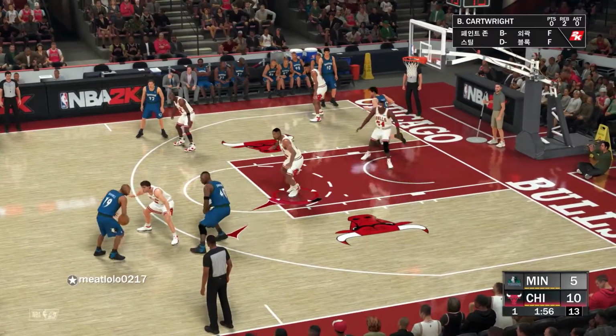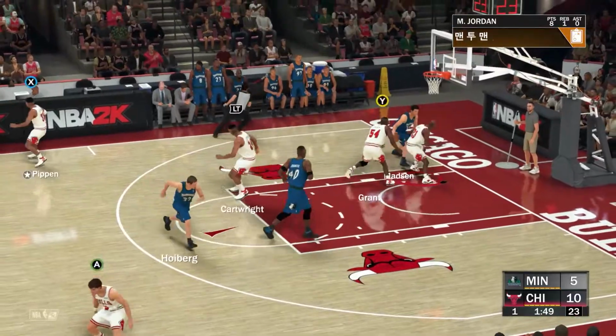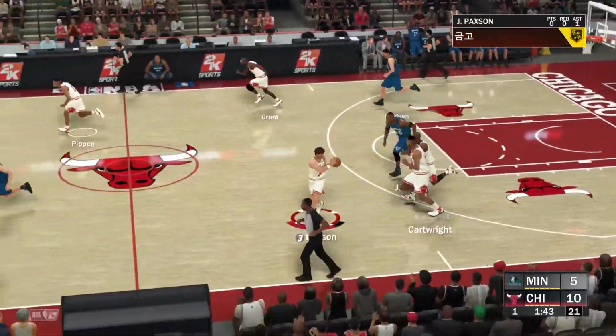Here's Cassell. Puts up a 3. Jordan with the rebound. And the great shooters know when they've got enough opening to go for the 3. I didn't think it was a bad choice on that possession.